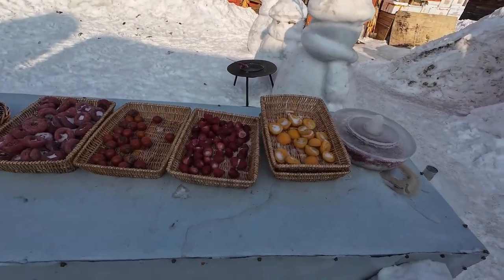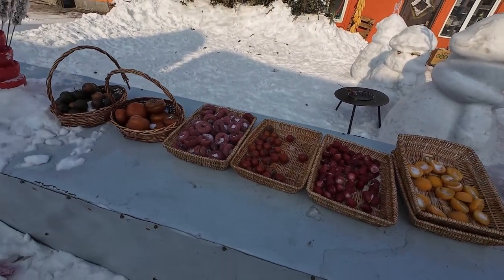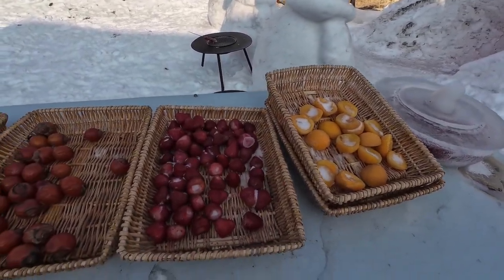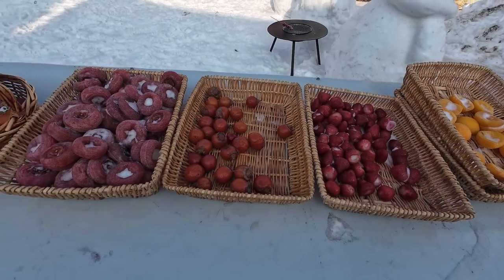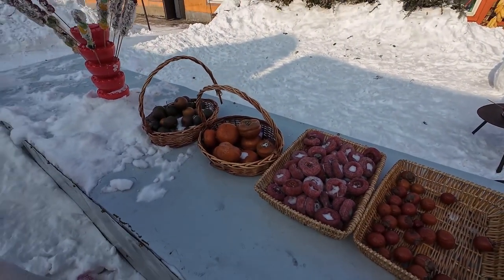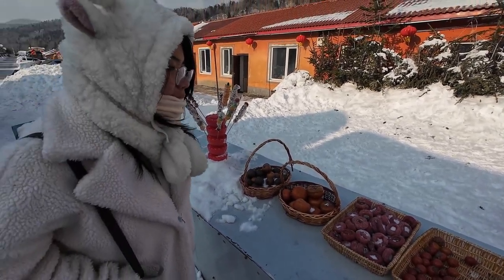Strawberry. Frozen fruit. Hey, where's the one that you took from the restaurant? Frozen peaches, strawberry, persimmon. Oh, that's a big persimmon.